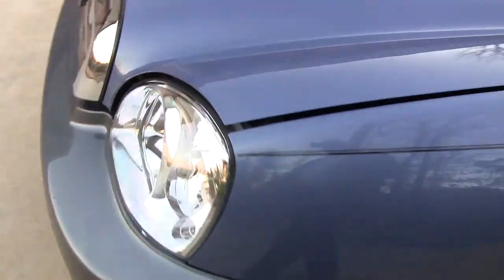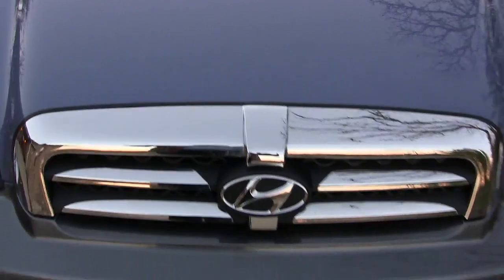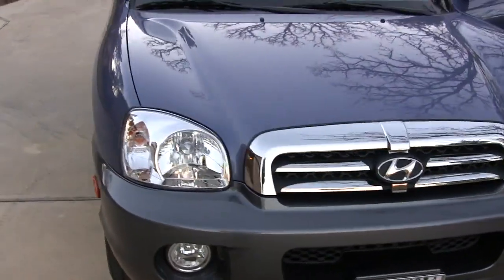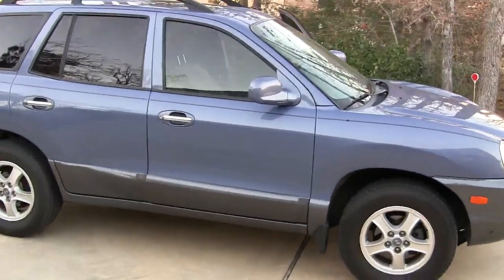Let's go have a little peek under the hood. This has the optional 2.7 liter V6 in it. 4-speed automatic. It's been religiously maintained. Nice running little vehicle. It's got plenty of get up and go. So if you're looking for a nice car for your son or daughter, or just a car to run around in, these are very safe, very reliable.